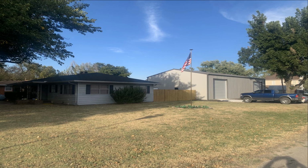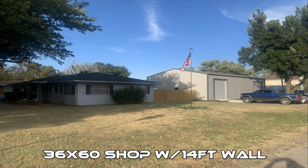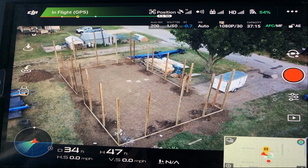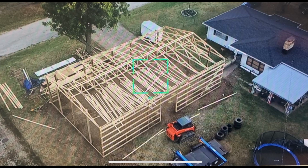Okay, so I wanted to talk a little bit about our new shop build, and how we went from this to this. Unfortunately, I had a bad SD card, so I lost all the drone footage. I had a lot of aerial views that were great, but I have a slideshow, and then at the end I do a video walkthrough. So hope you enjoy it, and hope it gives you some ideas about what to do with your shop.